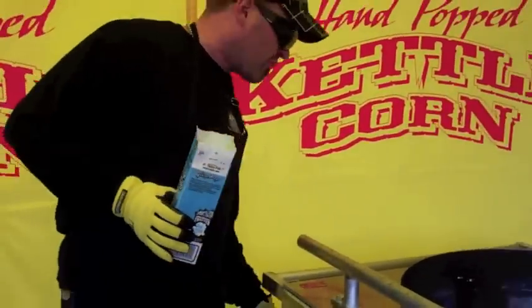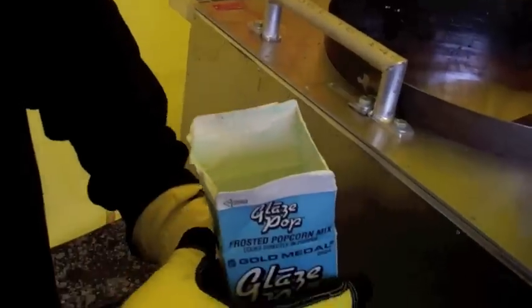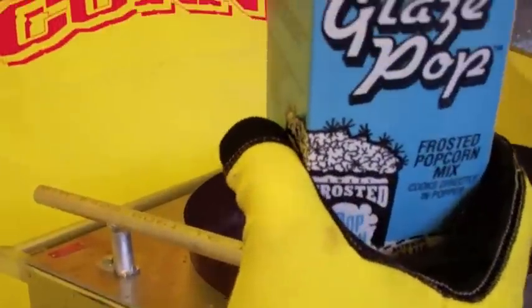And then you know what? They'll buy two or three bags of your kettle corn and then buy a lemonade for them, guys. It's incredible. Anyway, blue raspberry. Okay, we got our popcorn in there. You're gonna use a half of one of these things, okay? We're gonna use about that much in there. We're gonna heat up our popcorn right now.